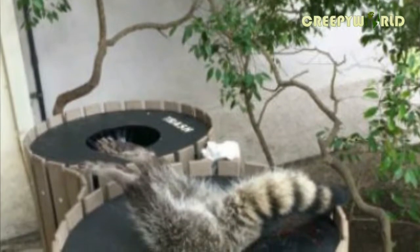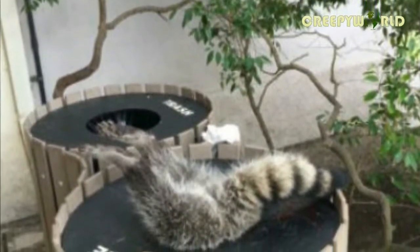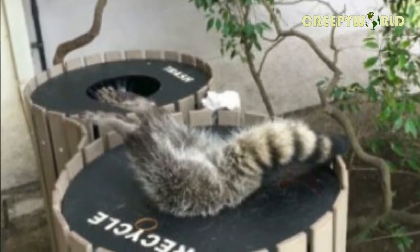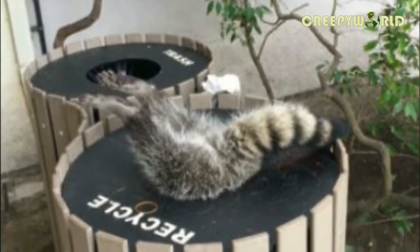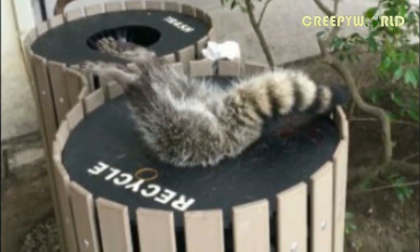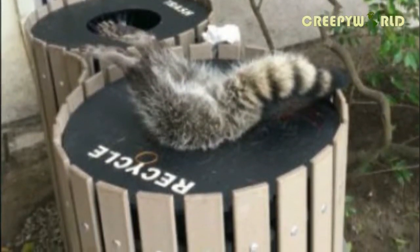3. A trash can is a raccoon's best friend, but only if he's able to actually get inside of it. This nosy fellow dove in face first, and then realized that his waist was too wide. Maybe he should cut down on all that leftover fast food.